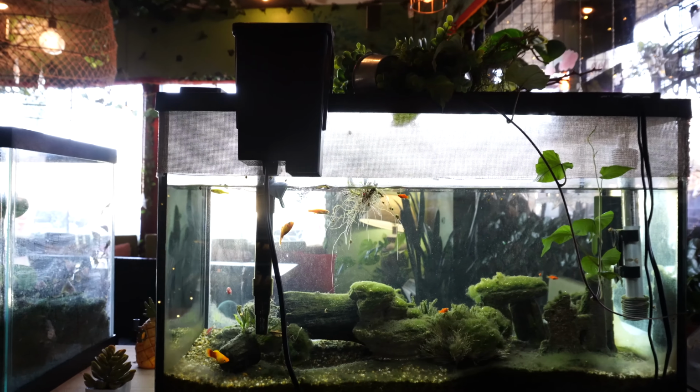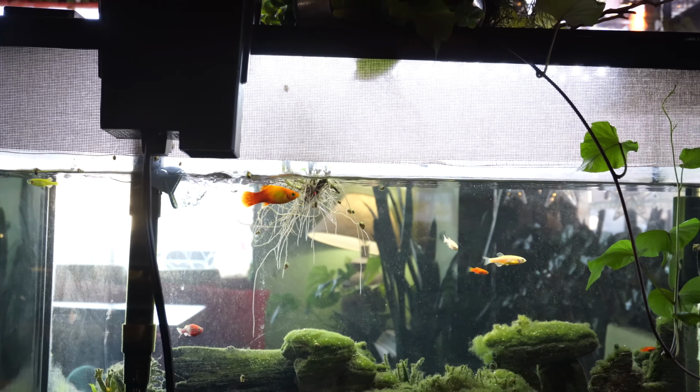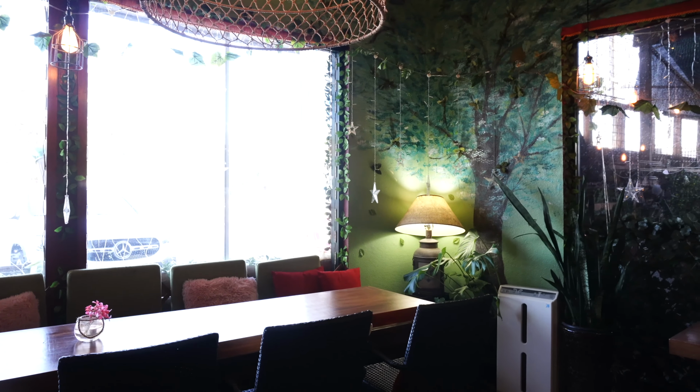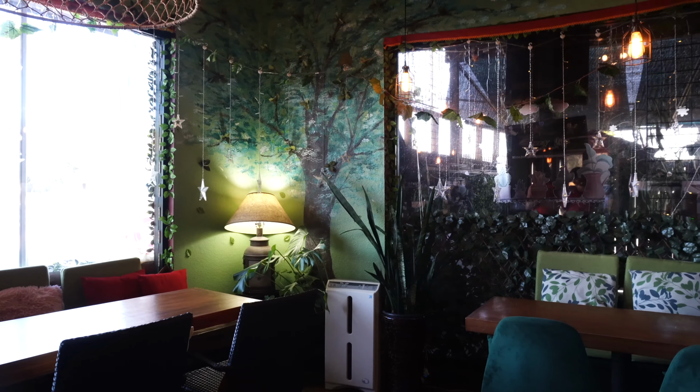They had lots of flowers, lots of plants. They even had these little fishes in here. But overall, the environment was very calm, very peaceful, and just overall, it was a very magical experience. I really did love this coffee shop.